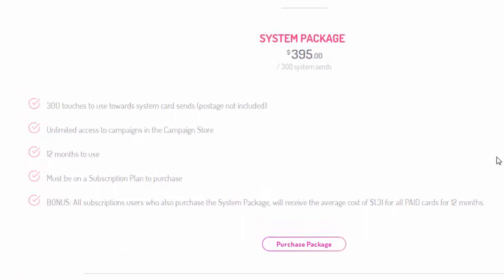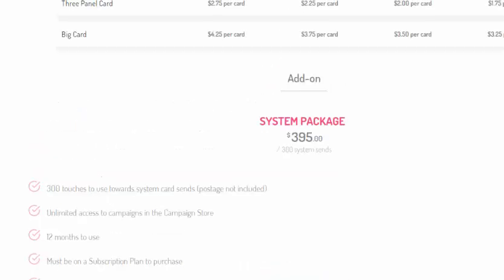Or you decide, you know what, I'm going to add on the system package for $395. That gives me 300 system sends. And so then that means that you can send those 300 cards out for no extra cost. You still have to pay postage, but you don't have to pay per card. You've got 300 of these to use. And then the really good thing is that if you send more than those 300, then it's $1.31 for any group send you do.